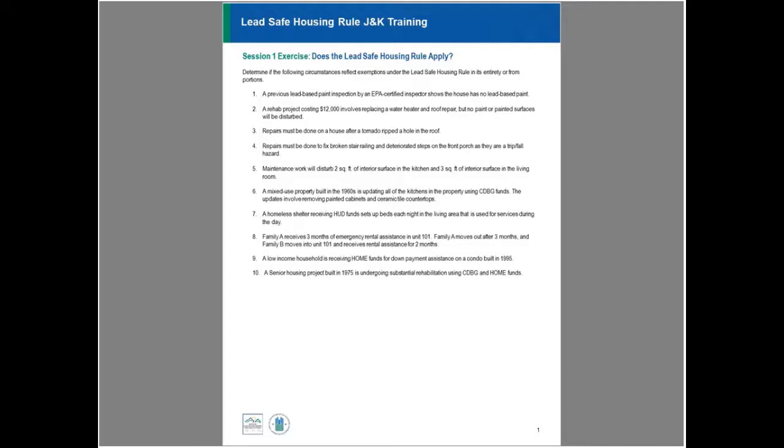If the shelter does not qualify for the 0-bedroom exemption, then it is covered by the lead-safe housing rule regulations, and you would want to look at the interpretive guidance question number K1. That's where you can find more information for shelters that do not qualify for the 0-bedroom exemption. That would be interpretive guidance K1.